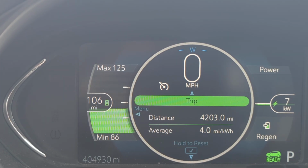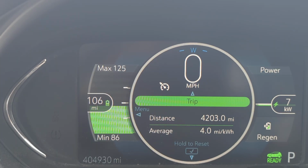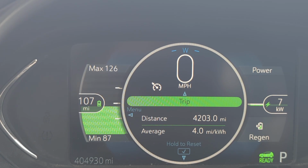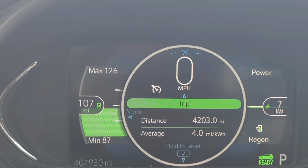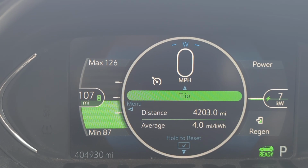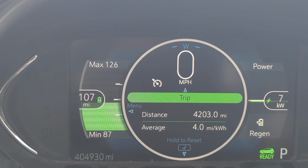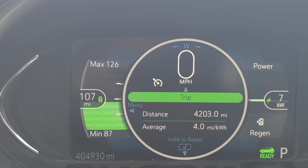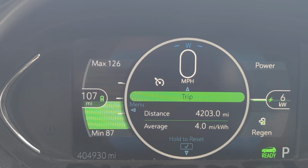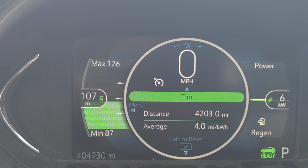Let's see, I am currently at 4,203 for the amount of miles I've put on these new tires. Oh yeah, the 4.0 kilowatt hours, but I don't really give that much stock because that can fluctuate quite a bit depending on the situation of everything.